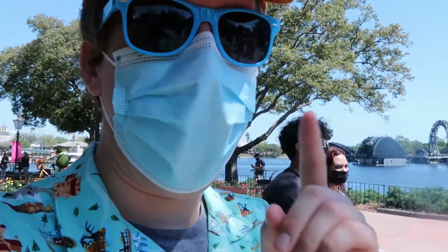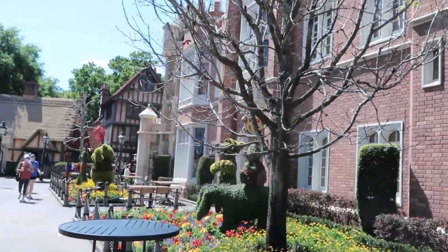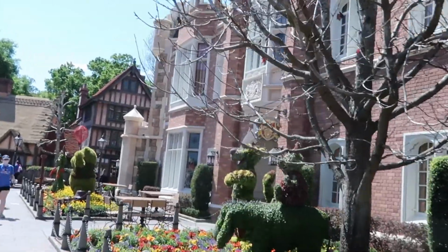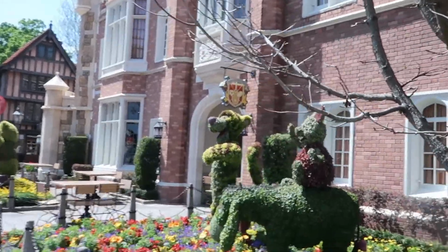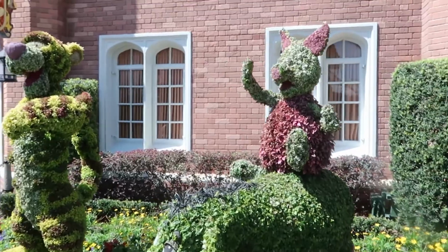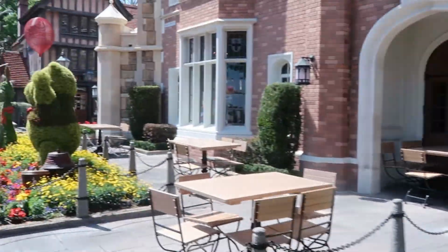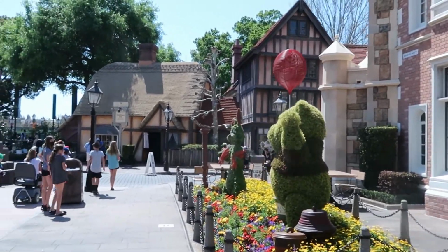Ooh, this next one, I'm gonna enjoy. Wait for it. Outside the UK building or pavilion, outside the sportsman shop, I should say, is Winnie the Pooh and friends. Look at that. You got Piglet, Eeyore, Tigger, and over here you have Winnie the Pooh and Kangaroo.